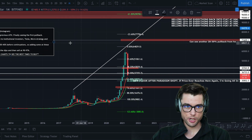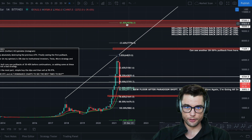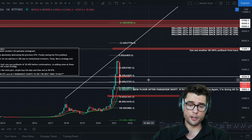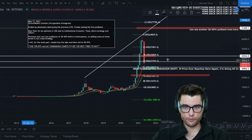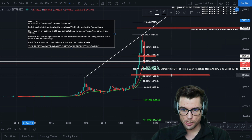So it's the monthly chart. You can see that once it reaches this level up here, 95, 96, 97, that's when I'm going to be taking a lot of my profits. So I'm still holding quite a lot of Bitcoin. I think that we might get range bound for a while, but we'll see what happens.